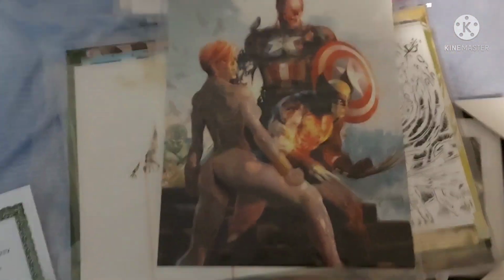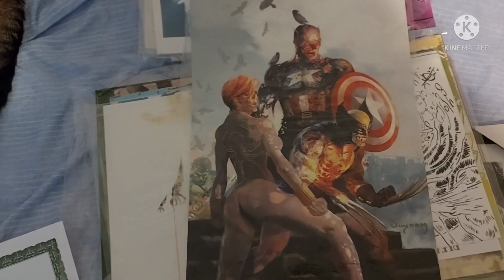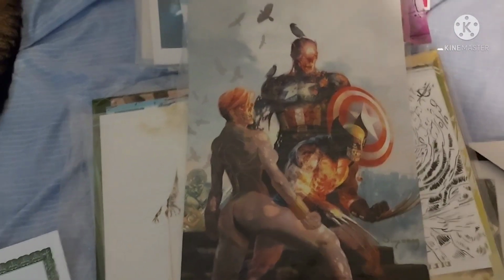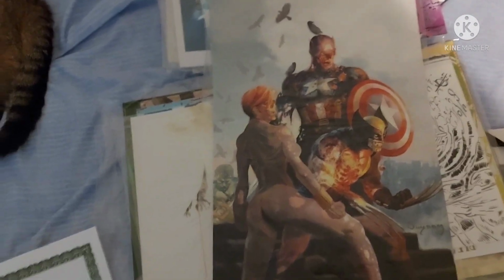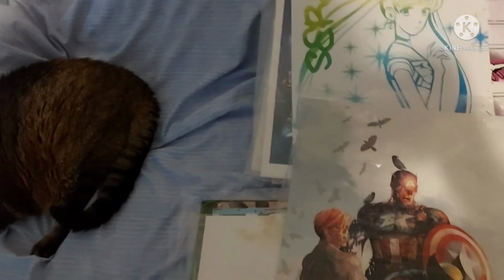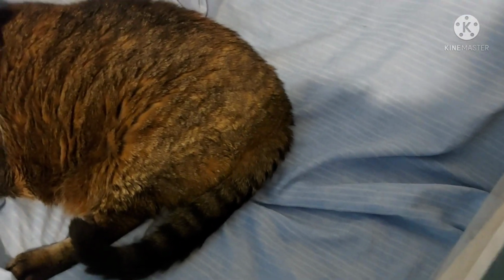This is actually an official cover. I believe this was used as the cover for one of the Marvel Zombies comics. It's an homage to, I forget which issue of X-Men it is, but an issue of X-Men that showed the first meeting between these three back in World War II. And it was great. This is Arthur Suydam. Comes with a certificate of authenticity. Give me a second to get that back in.